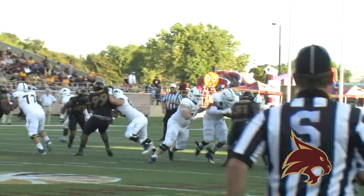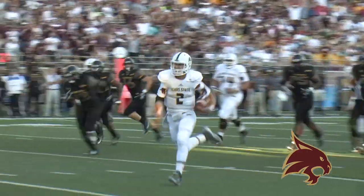Second and 5, keep it for Jones at the 25, 20, inside the 15, to the 10, to the end zone. Touchdown, Texas State.